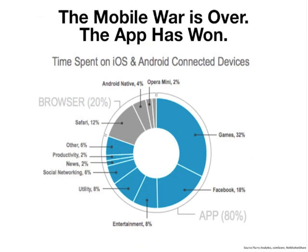So I wanted to kind of end the debate right now before we even begin, because just a couple of days ago, there was an announcement from Flurry. They did a large study with ComScore and net market share, and kind of hit the media that the mobile war is over and the app has won. They looked at time spent on iOS and Android connected devices and found that 80% of the time that users spend on their devices are in apps, and only 20% is in the browser. So there was a lot of news going around that the decision is over, native has won.